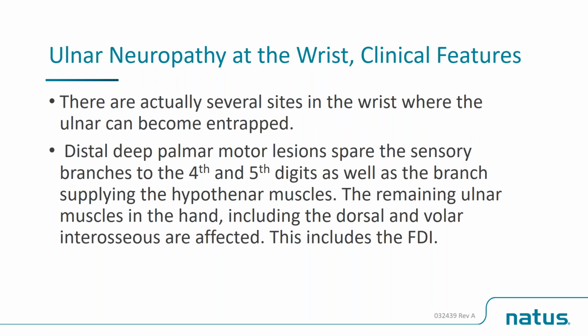And then we'll talk a little bit about the clinical features at the wrist now. Again, there's a lot of overlap. The ulnar nerve is the ulnar nerve, but depending on where it's entrapped, we can have some deep palmar motor lesions that spare the sensory. So the sensory is intact when it's at the wrist, so the sensory to the fourth and fifth digits, as well as the sensory branch above the hypothenar, are spared. But you might have some muscle weakness in the interosseous muscles of the hand.